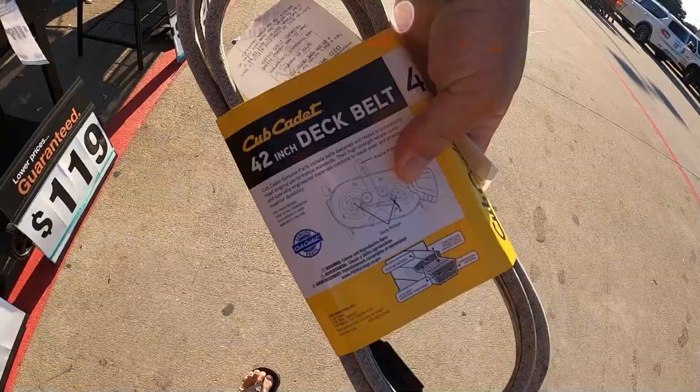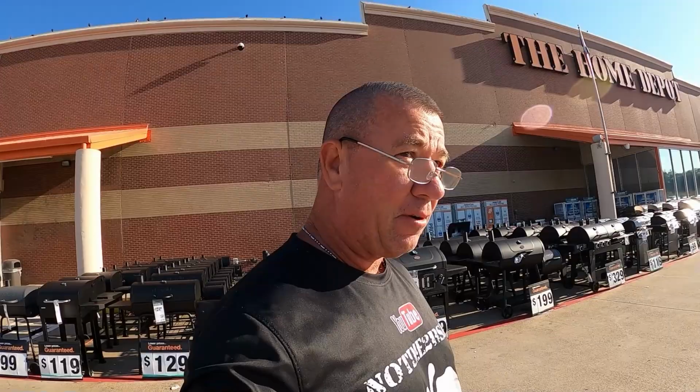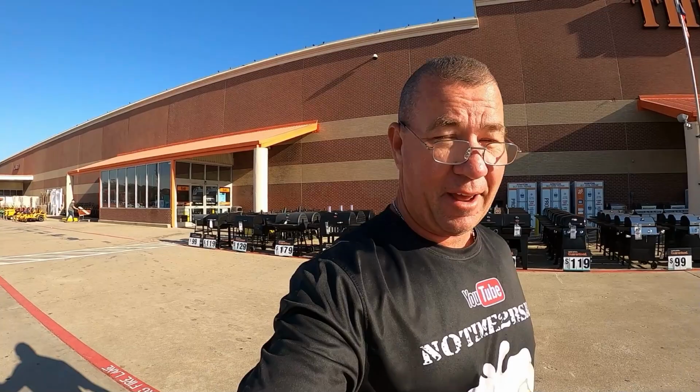All right, got it. The belt was $42. The blades I had to replace the other day were almost $60. I was going to get the weed eater, but luckily I took it out of the box because it was only a single string, so I decided I'll just use the one that she's got and deal with it. It was cheap, but I don't feel like looking around anymore. Beautiful day.